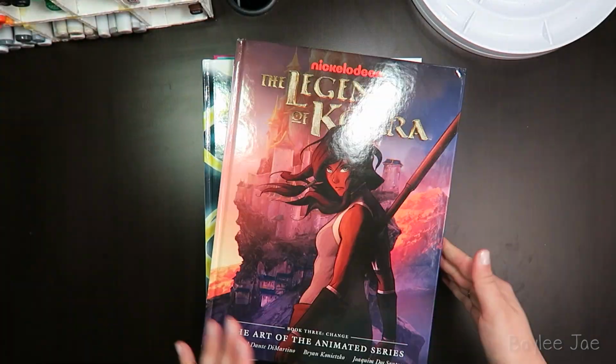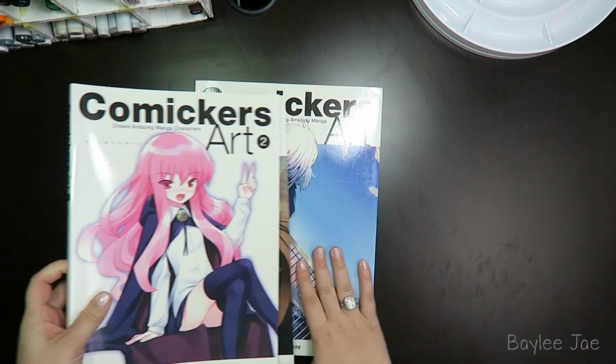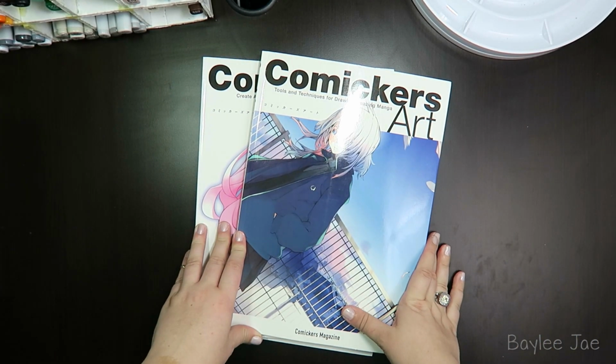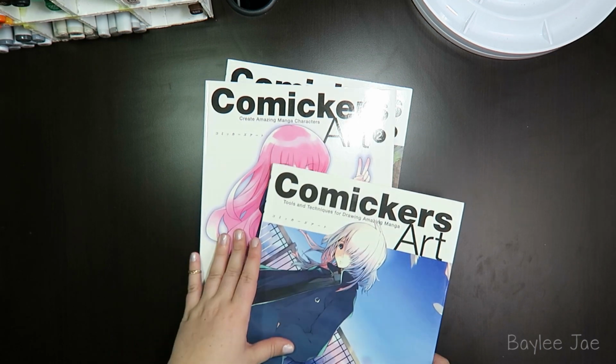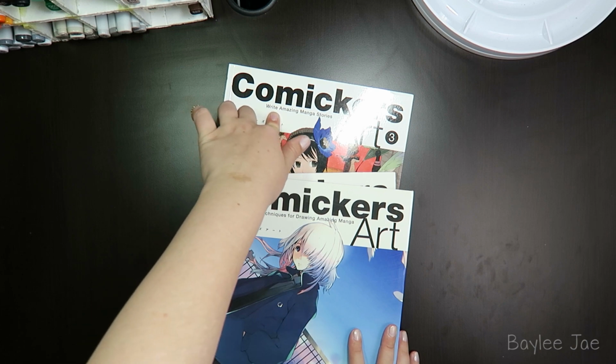All right, now moving on to my next set of books. These ones are a bit different. So these are the Comikers art books. I don't know if you've heard of them. I got these in just normal bookstores. So the first one's called Tools and Techniques for Drawing Amazing Manga. The next one's called Create Amazing Manga Characters. And this one's Write Amazing Manga Stories.